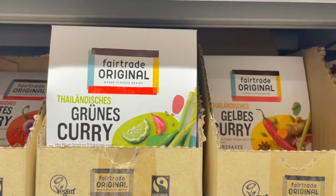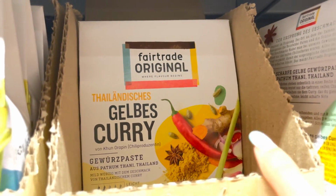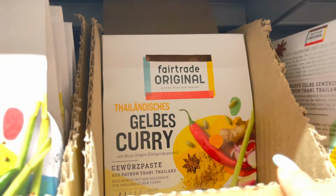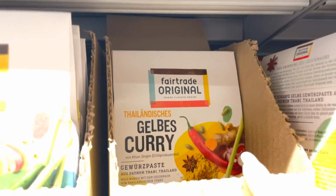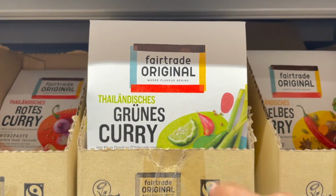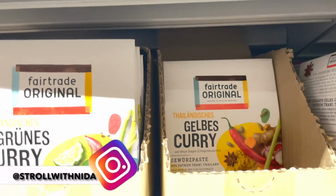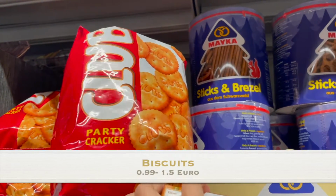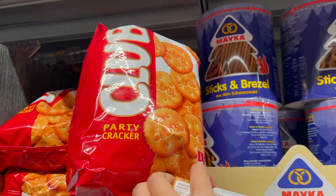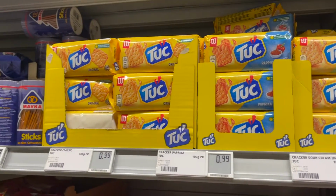Here you find Thai curry paste, and as you can see, this Thai curry paste has all those Indian spices. It's also really tasty if you cook it properly, adding some more vegetables to it. And this one, green Thai curry paste, I have tried as well. This is also good. You can just bring it and add some vegetables and some coconut milk to it, and it will be done. This one is salty biscuits, which you can take with tea. These are also really tasty.